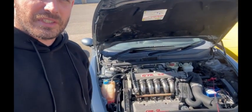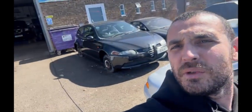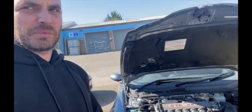A 147 GTA, which is funny because, as you know, we're about to rebuild that one. So this is quite a weird story. This was actually booked in today for its cam belt to be replaced. Unfortunately, it's had an unexpected moment, we'll call it, and decided to cut out while driving. Not ideal for the customer.